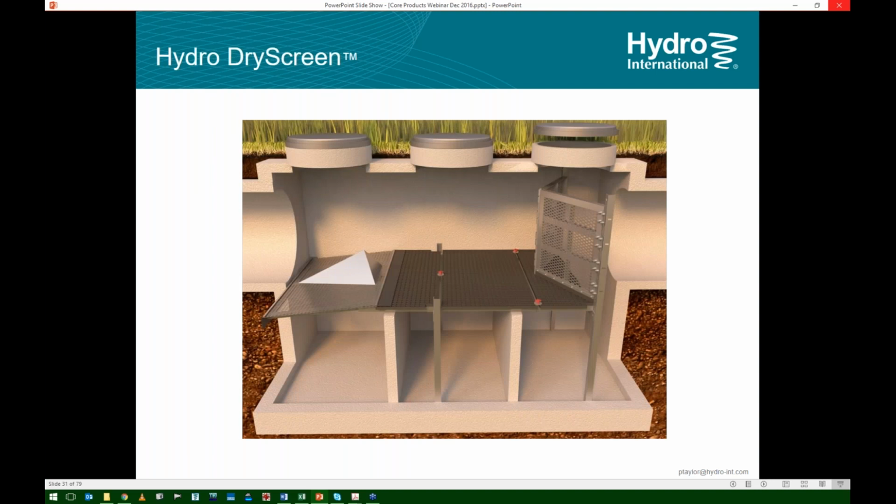Okay, so now I'm going to talk a bit about the Hydro DryScreen. Screening is actually a really good thing to do with stormwater. Now, dry screens, there's a few products out there, nutrient baffle boxes. They're basically larger vaults. They can take big pipes, big flows, and they're really gross pollutant screens.